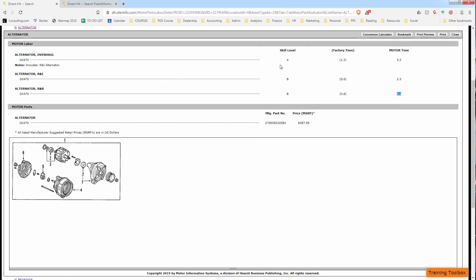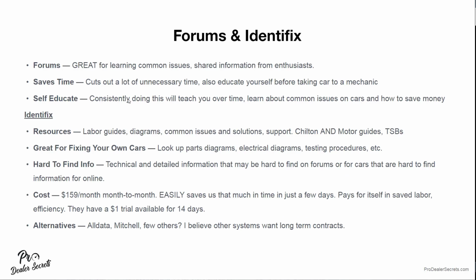Now also, if you have this as a flipper or a dealer, but you have no mechanic, you can verify whatever shop you use. You can audit their invoice by actually looking up this information yourself, which is really cool. Now it's really good for hard to find information, certain information that might not show up on forums. I've noticed that high-end vehicles, BMWs, Mercedes, those people don't go on forums and talk about their issues. They just take it to the dealership and have it fixed. So in that case, that information will pop up on Identifix because a lot of mechanics work on them, but the person doesn't go on the forums and put it there because they don't fix it.